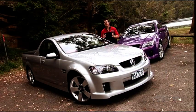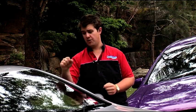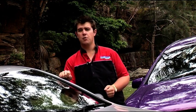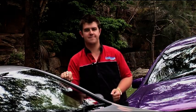Australia has a grand tradition of utility vehicles, and Holden has just released what they're calling the ultimate incarnation of the Ute, the VE. Right here, we've got an SSV, and behind me, we've got an SS that we're about to test. But before we do that, here's a little bit of Holden Ute history for you.